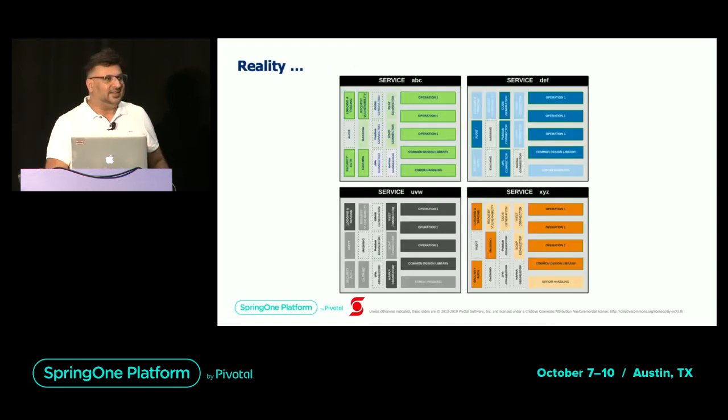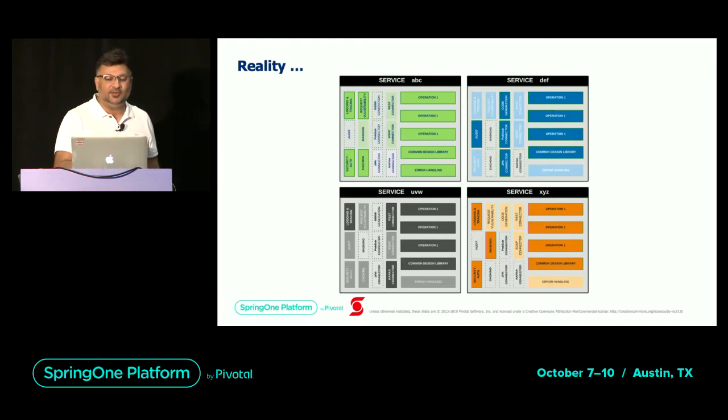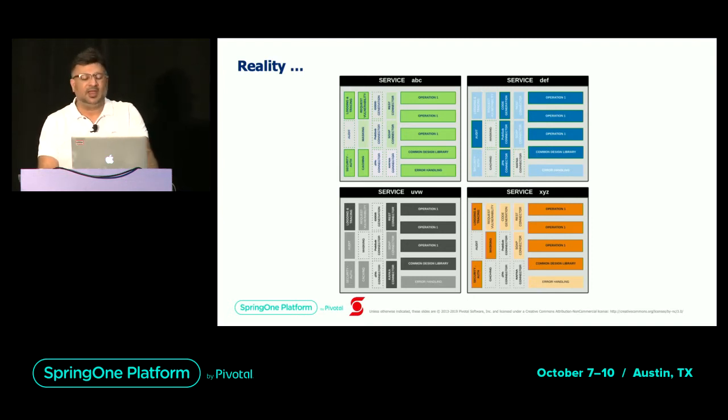So this is the landscape. These are the 4 teams: Service ABC, DEF, UVW, XYZ, and banks are full of these. Now all the monoliths are being broken, decomposed, and everybody's writing Spring Boot based microservices, and that's what these teams are. And you can see different colors. What we're representing is none of them are actually satisfying the criteria and including all the required capabilities which you need to make it production grade.